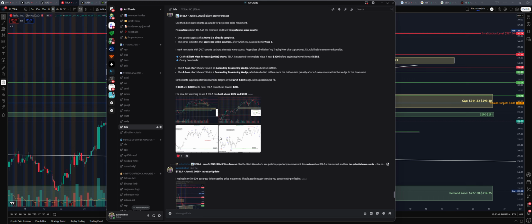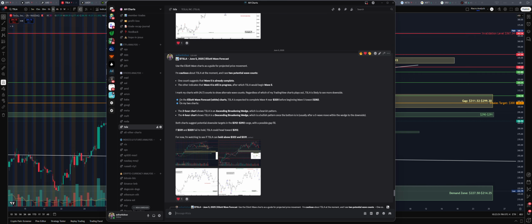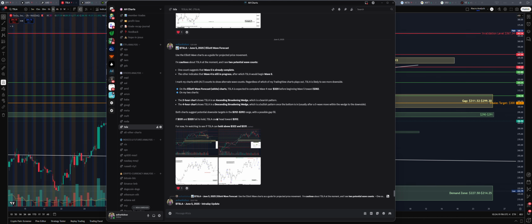I talked about the two different wave counts that I see and what I'm really looking at for Tesla in the 2 hours and the 4 hours. So I talked about that 313 target if Tesla failed to hold that 320. And what I was watching for is any hold above 322 to 331 for more upside. And if we cannot do that, then you're looking at that 312 target. Below that 312 target, you're looking to fill. Okay, here it is. Between 312 to 392. That was the target for Tesla.